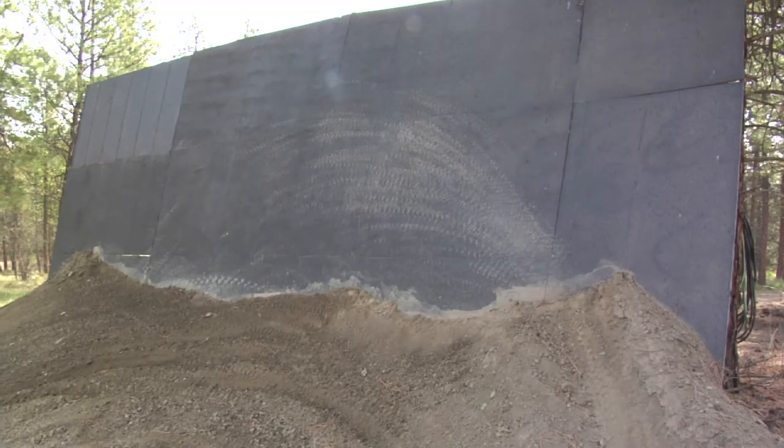Here we have what you call a wall ride. It's basically a near vertical wall. It's 30 feet long, 15 feet high. Basically just a fun little thing to play around on, and sets you up for the next ramp.